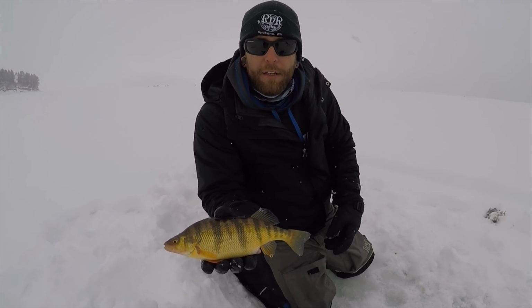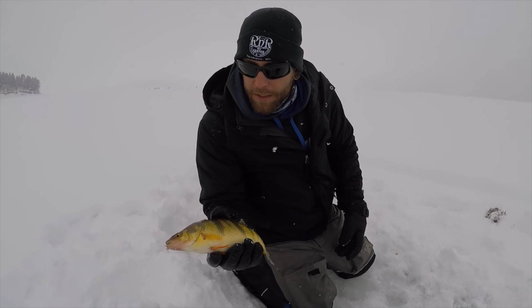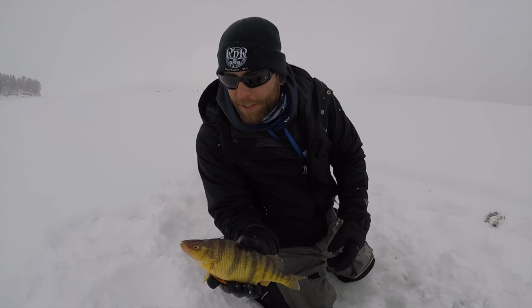The one Eric caught earlier was a long male. We're thinking that was a little over 15, close to 16 inches. It's just cool. This place is awesome.